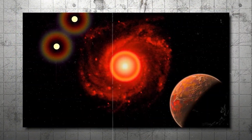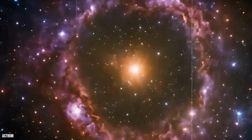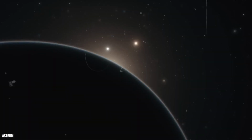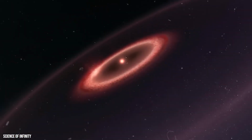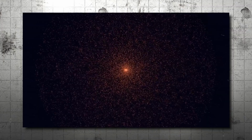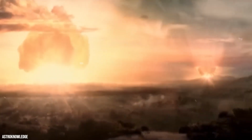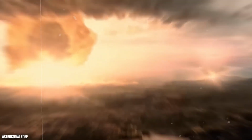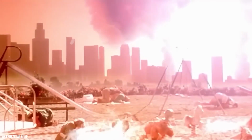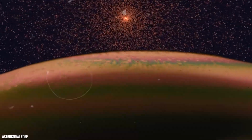Proxima Centauri is a red dwarf. It's smaller and cooler than our sun, but don't let that fool you. Red dwarfs are actually pretty common and can live for billions of years, far longer than our sun. Even though they're not as bright or flashy, these stars are a major part of the galaxy, making up about 70% of all the stars out there. But the real hype isn't about the star itself. It's all about Proxima B, the planet that orbits it.